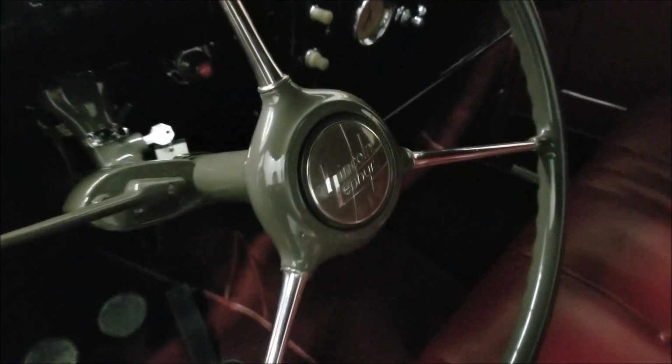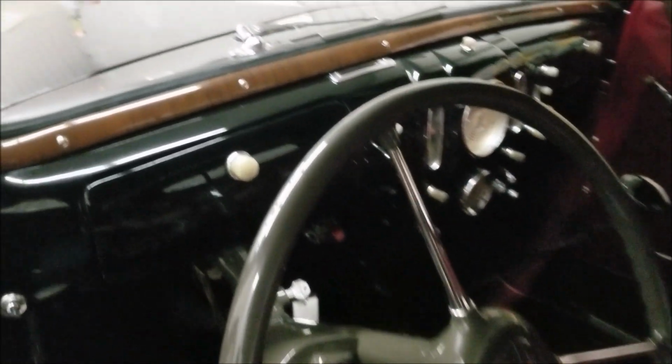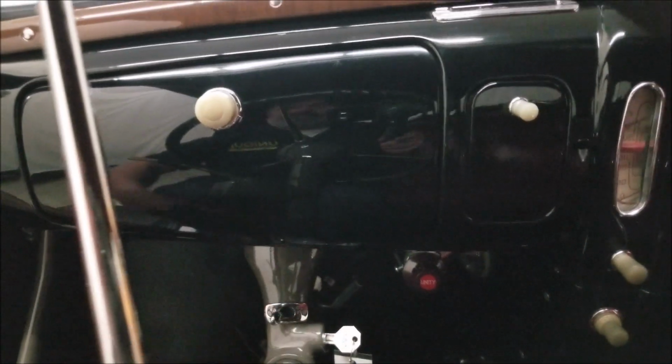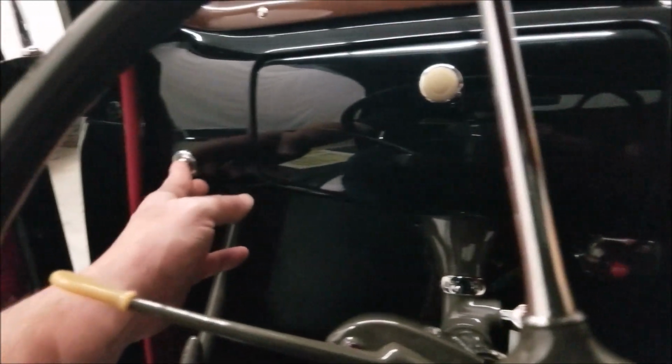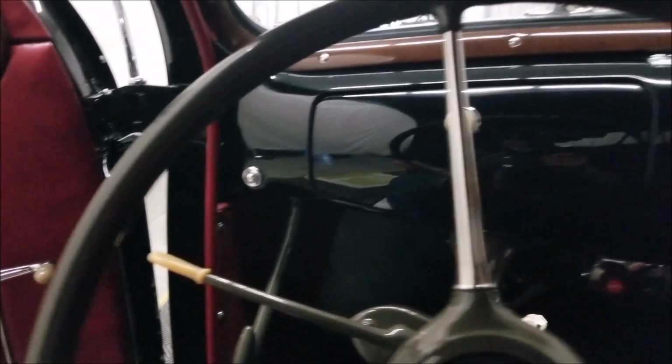Zephyr steering wheel. Stock looking dash. We're going to go ahead and start this up. Flip the switch to on. Starter button over here. See how easily it starts.